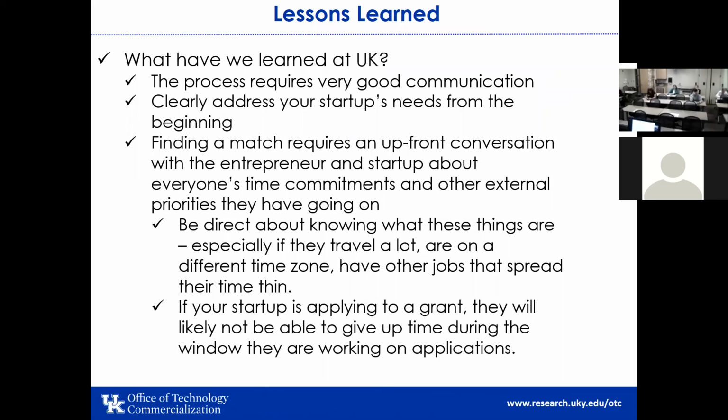And also, if the startup is applying to a grant and saying, hey, I really don't have time because I'm working on getting grant money, that also is going to impact the match for the company. So they may have to put it on pause.